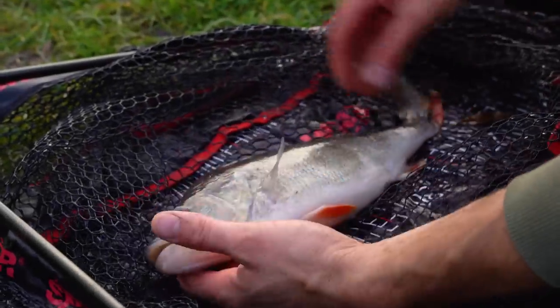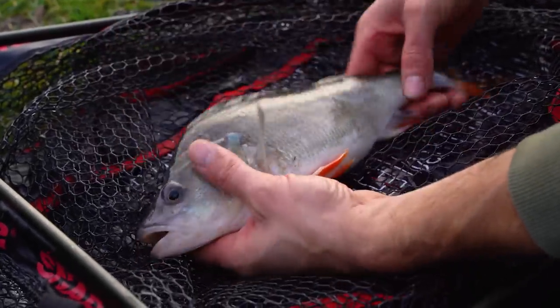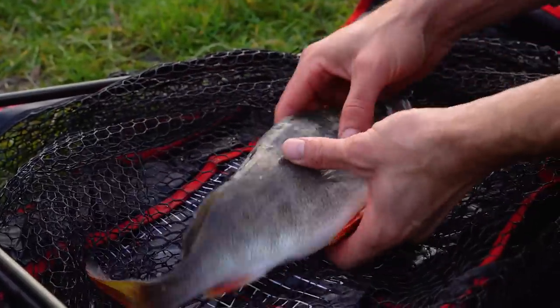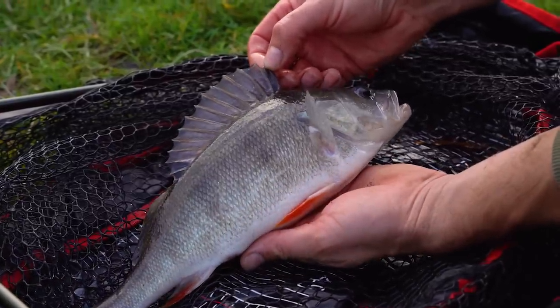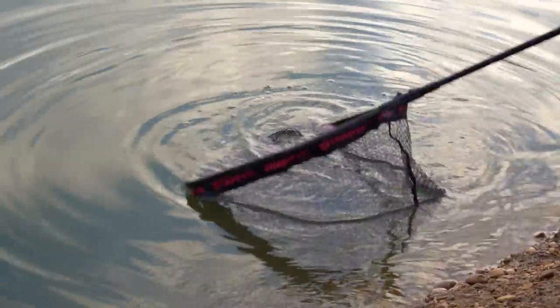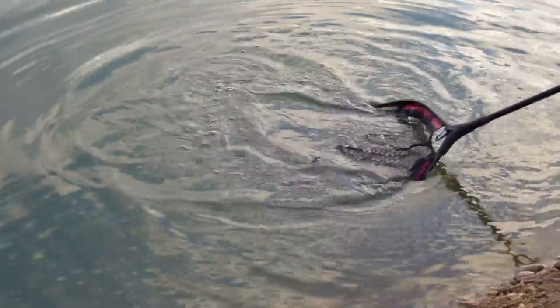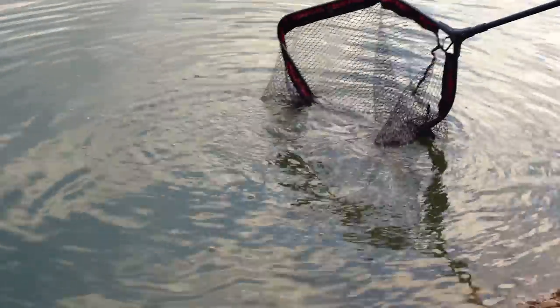Oh, it's come off. Probably about a pound, pound and a bit. Nothing's huge again, but pristine condition here. We'll just put this one straight back. Oh, swim into the net. And backflip out. There he goes.